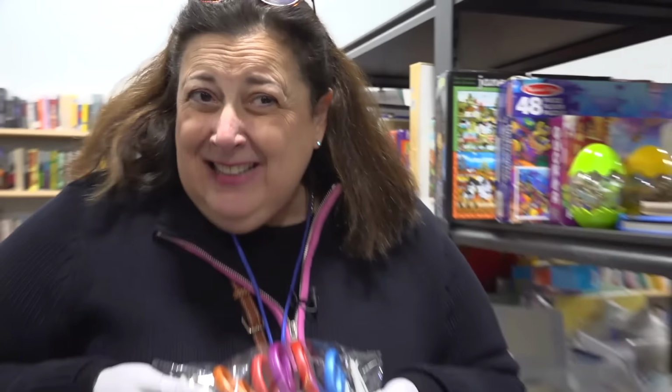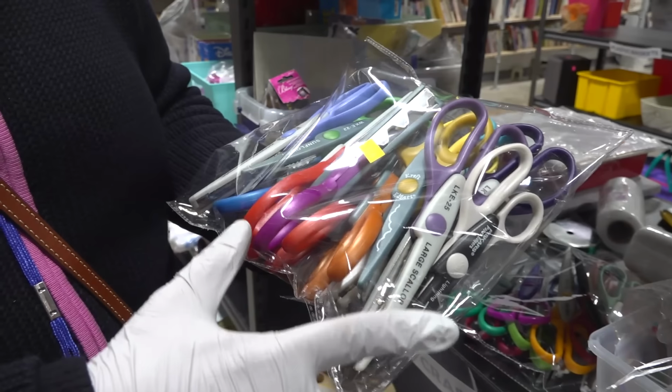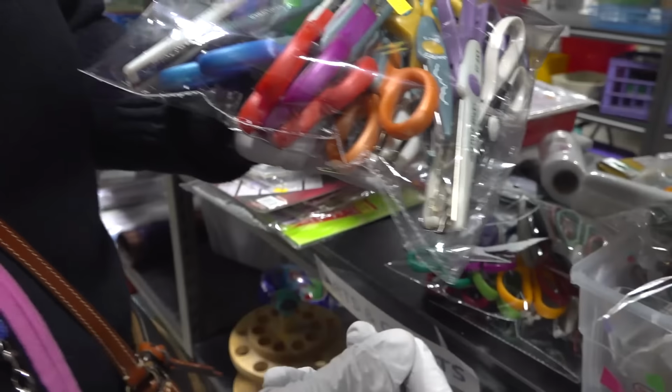Could you run with a bag of scissors? Well, these are a good bargain. $3.99 for 15 scissors, and they are the crafting scissors. See, they're going to make all different kinds of cuts. They're worth $25 for all of them.